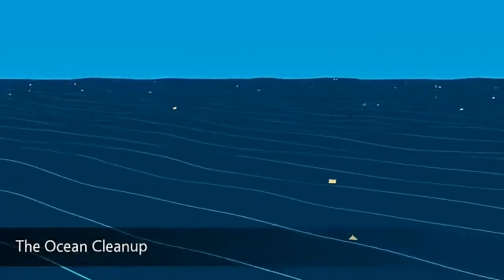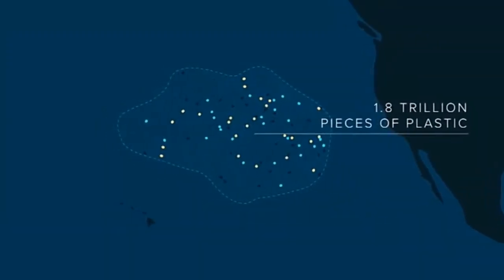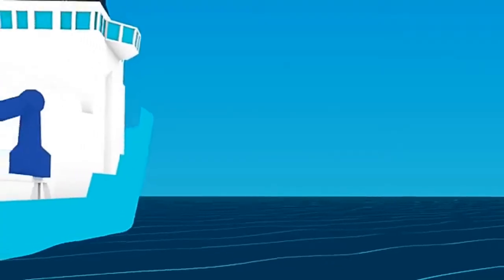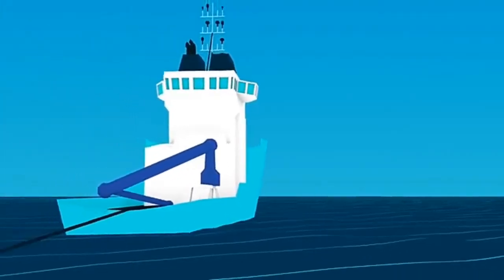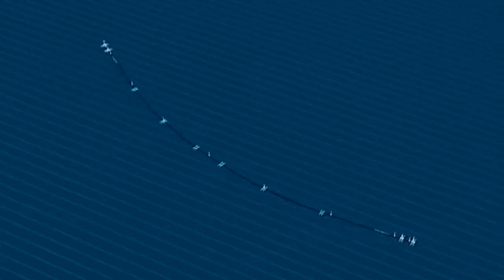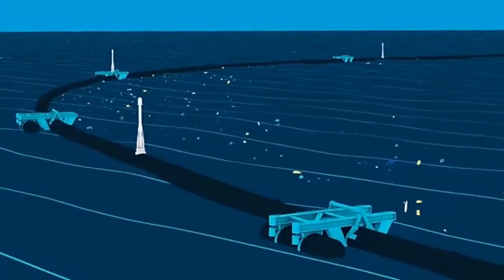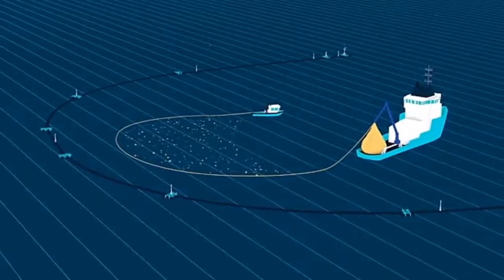$1.8 trillion pieces of plastic float at the surface of the Great Pacific Garbage Patch. Here, the ocean cleanup is deploying the world's first technological solution to this growing problem. The principle behind it is simple. Create a coastline where there are none. Concentrate the plastic, and take it out.